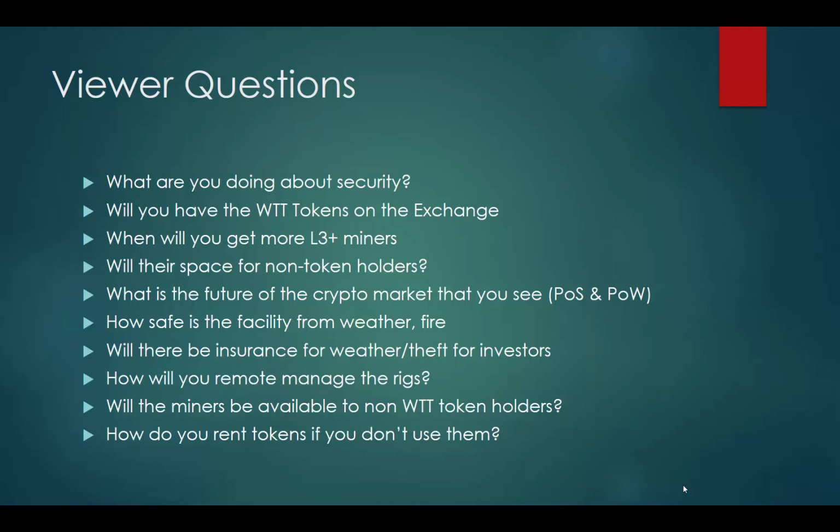What's the future of the crypto market? Really, they didn't have an answer for that. I did ask. My personal opinion is that their business model is centered around proof of work mining. And if they were to do proof of stake, maybe they would do server hosting so that you could host wallets on a virtual server, kind of like AWS for Amazon, Azure with Microsoft, or Vultr. These services, perhaps. I don't see that.